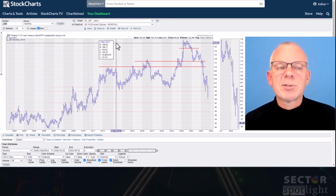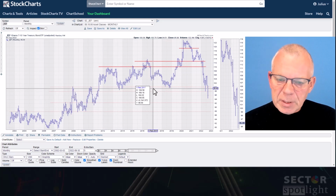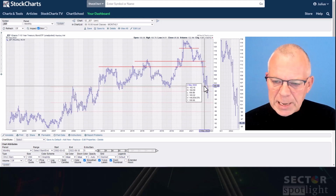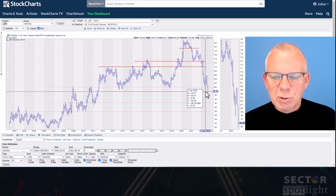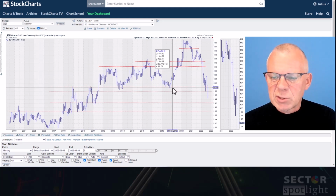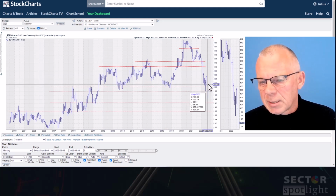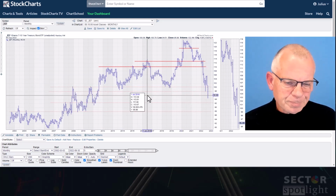IEF is the 7 to 10 year Treasury bond ETF. And here we have a little bit more history, but we see a similar picture where IEF broke below important support, bounced here in May, but right now we're taking out the previous monthly low. That was the June low, and we already broke below this level here around 100, which has 1, 2, 3, 4, 5, 6 touch points. And then if you would make this a closing chart, then it would be touched here as well in August, and now we are breaking lower.